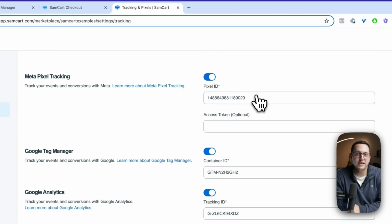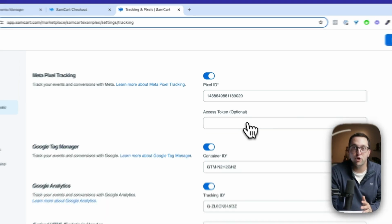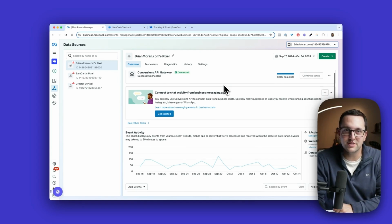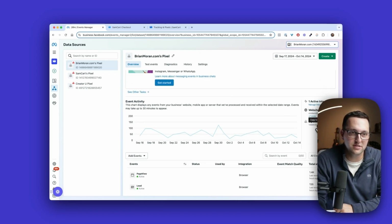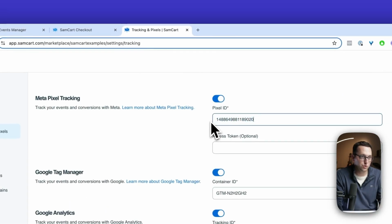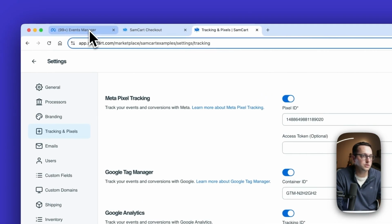And all you need is two things from Facebook. You need your Meta pixel ID and you need an access token. The access token is this kind of long hash that you guys can generate from your Meta pixel dashboard. Here we are over in data sources inside of Facebook, and I can grab my pixel ID down here, copy and paste that into the pixel ID category for this test pixel.